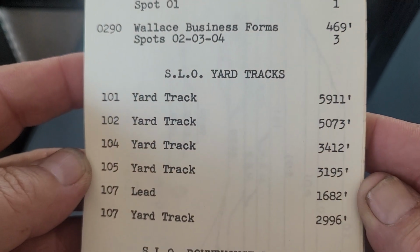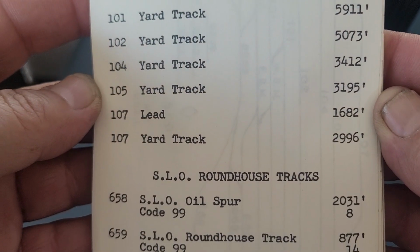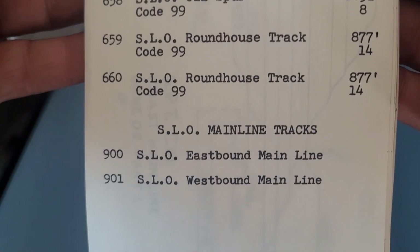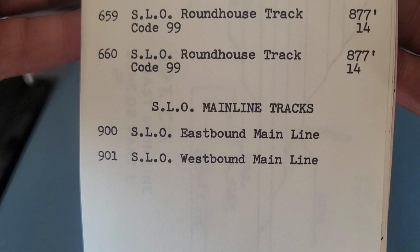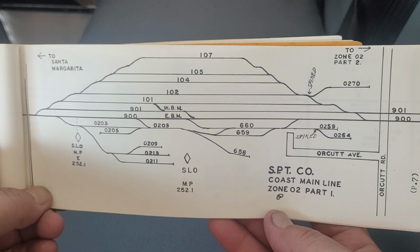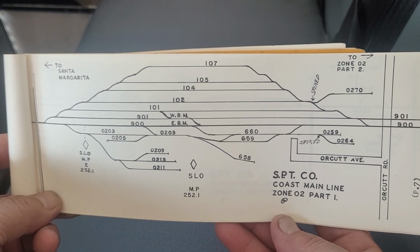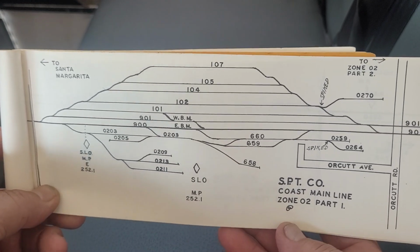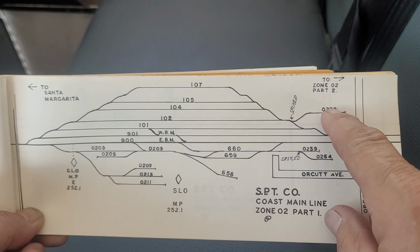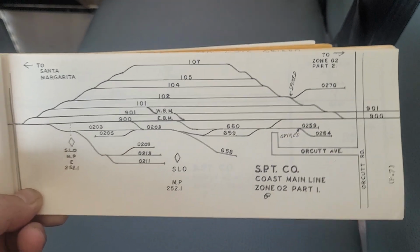The San Luis Obispo yard does not look like this anymore. I went through there in 2019 on the Coast Line and saw what it looks like now compared to what it looked like in the past. Big difference. I'm having to pretend I know where the bridge is. It has now been built, but here shows the San Luis Obispo yard. Down here it shows this lead has been spiked. This one's been spiked.